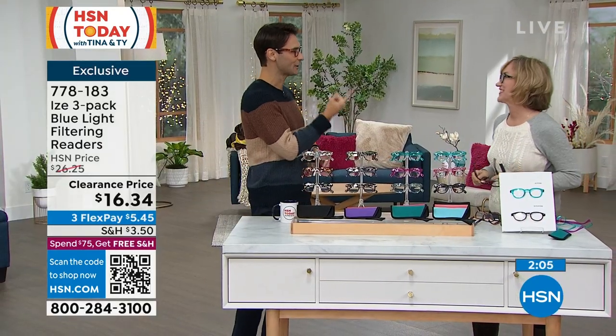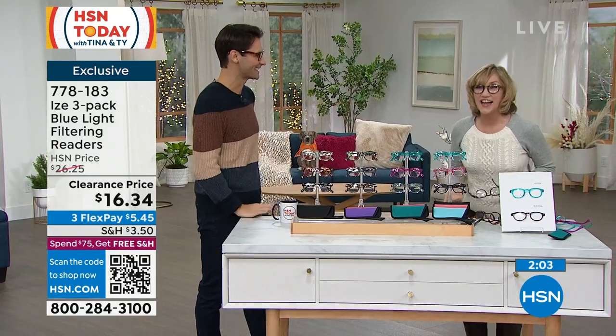So three readers that are blue light filters in different colors or different patterns, three of your glass cases, and three of your cleaning cloths. Oh, I love how you're going through these. These look so good. I can't help myself, because when you change your readers, you change your whole look.